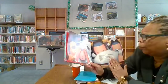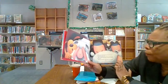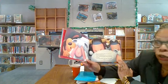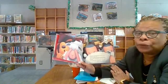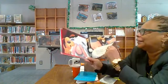"Oh, no," bleated the sheep. "Even the sun is hiding from Storm." The cows dropped their heads and moaned louder. "Dark is good," said the dog. "Then Storm won't be able to find us." The animals nodded. "Yeah, that's good. He won't be able to find us."